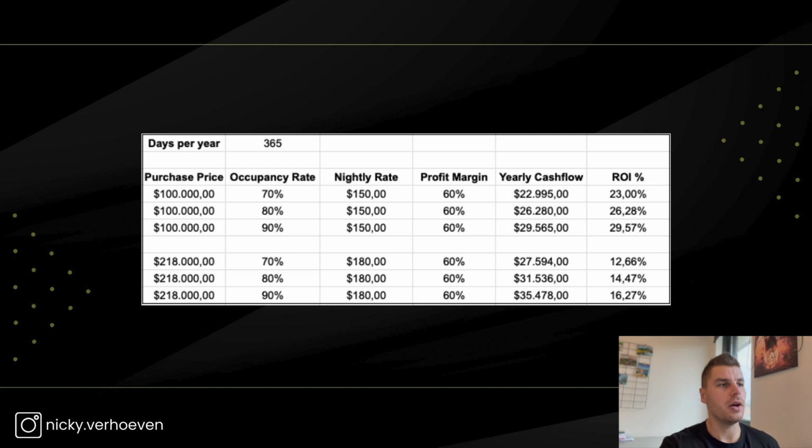If we compare this to my calculations for my villa, I bought mine for $218,000, and if you run a 70% occupancy rate with a nightly rate of $180, which I have been doing research for, with a profit margin of 60%, because you have your management fees, your cleaning, your gardening, basically everything, the overhead costs are 40%. Usually, that's why I calculate with a 60% profit margin. You will make around 12% ROI when your occupancy rate is 70%. When it's 90%, the ROI grows to 16% per year.